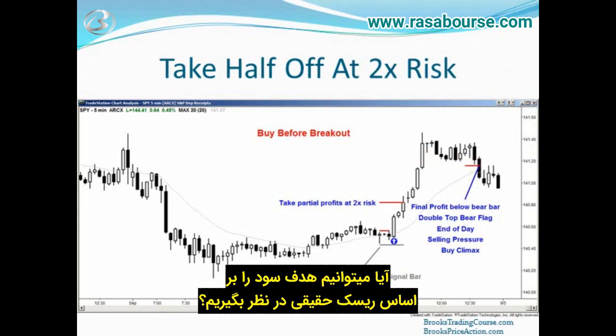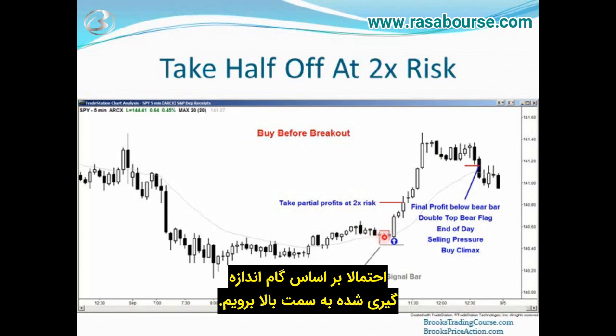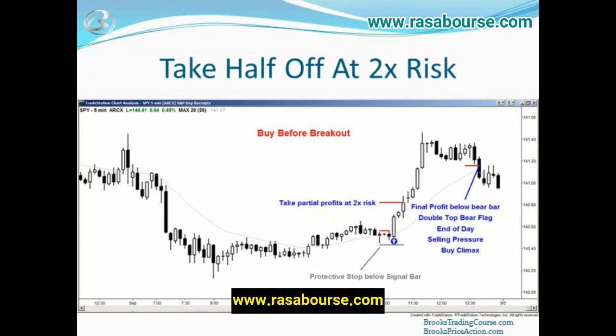What about using your actual risk instead of your initial risk for your profit target? You could do that. These signal bars are relatively small. We're probably going to get some kind of measured move up. We'll probably at a minimum get to the top of this bear bar. So I would not want to use a target that was too small.